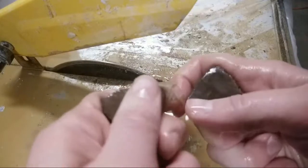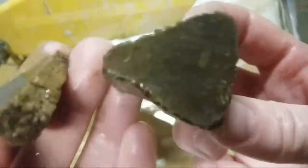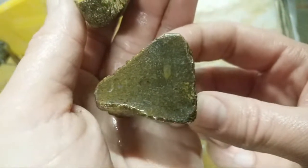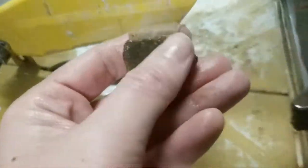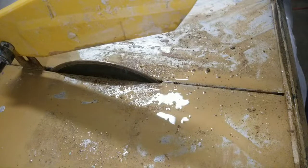Okay. Let's see what we got here. Looks like some spider webbing. The clear agate causes a spider web effect. That is solid. Nice hard agate. So spider webbing just means that the bone, the cell structure, shows up and then it's got the clear chalcedony filling in the holes.